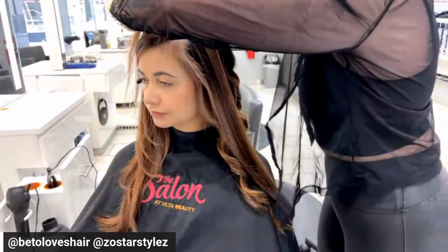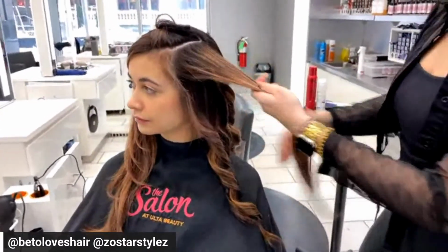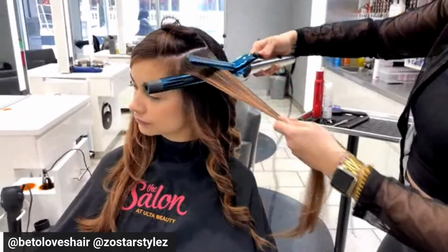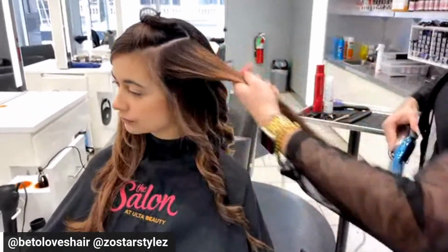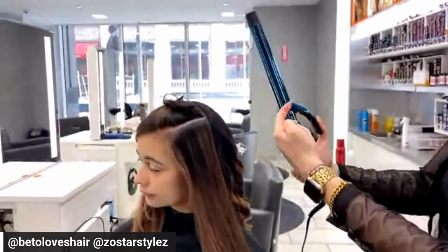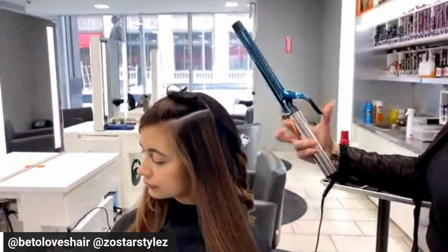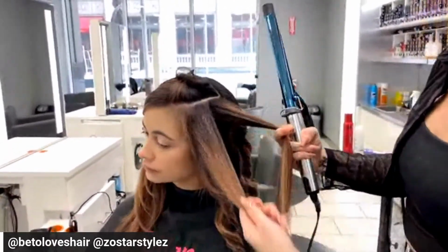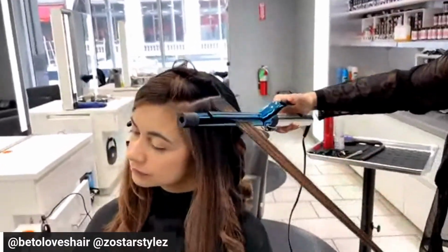Hey, Zoe. Mm-hmm. What size iron are you using? So this is my favorite iron. This is the Babyliss Nano Titanium, the XL, because I can fit all this beautiful hair in here without worrying about getting anything stuck in the clamp. And this is the 1 inch. I like 1 inch because I feel like I get the most versatility with it, like I said, depending on how long I'm holding it and where I'm holding it.